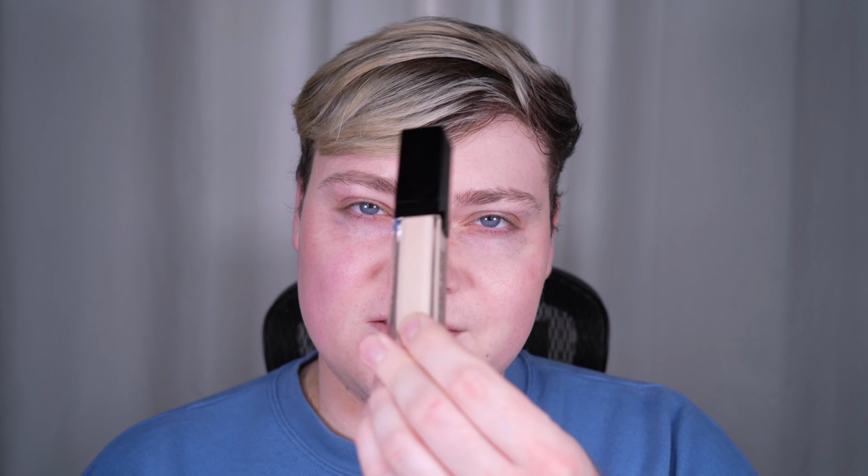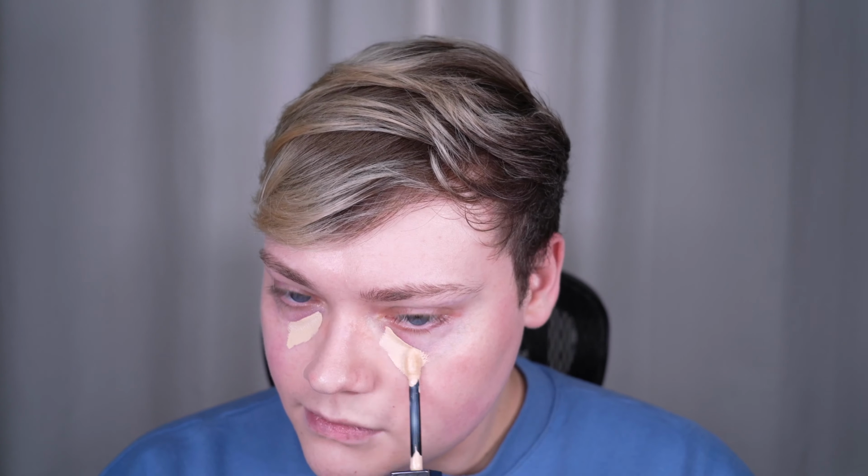I did want to showcase the concealer alongside the foundations on my face, but because I felt it was really important to show the mist along with the Lisa Eldridge foundation, I'll just use this with the Lisa foundation and it'll be fine. This concealer, I just feel like it has really nice coverage and a very smooth application. Very easy to blend as well.